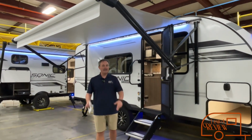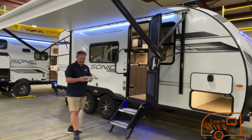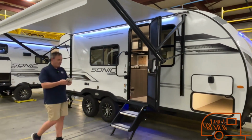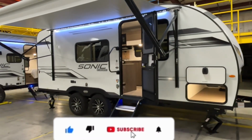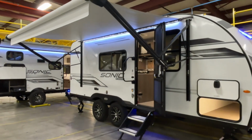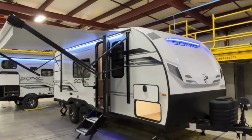We're at the open house here at KZRV in Shipshewana, Indiana. Today we're going to be looking at a 2025 Venture Sonic, model number 190 VRB. So let's get started. The length on this Sonic is 23 feet 3 inches. The dry weight is 3,930 pounds, and the hitch weight is 390.